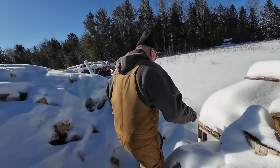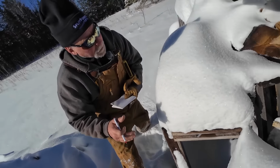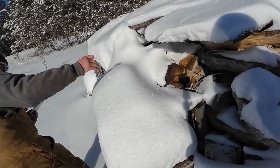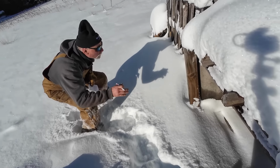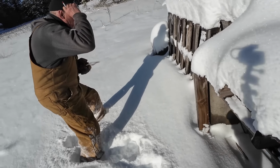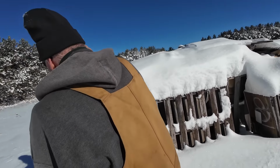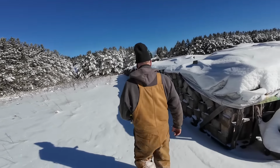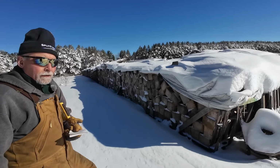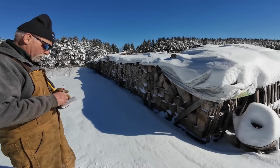So we got to count rows here. I mean, that partial row I'm not counting, but 1, 2. Damn, it's hard to tell. 1, 2, 3, 4, 5, 6, 7, 8. So there's 24 there. And that's some more than blocks. Yeah. So that's another 24.